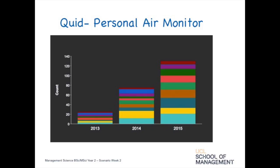We did a quick search of article counts for personal air monitor. We can see that there's an increasing attention on it. It seems to double each year. Nowadays, people care more about air quality and how it affects human health. It is likely that more and more air monitor sensors will exist in the market.